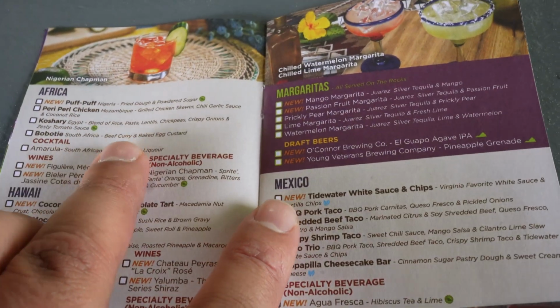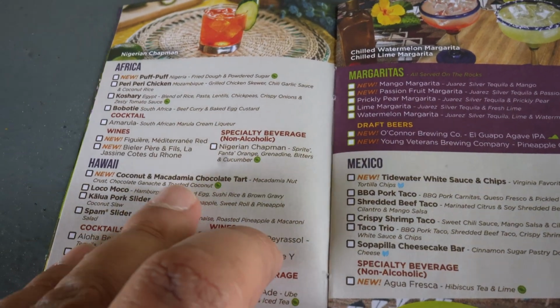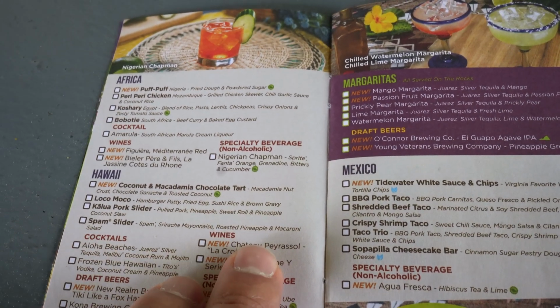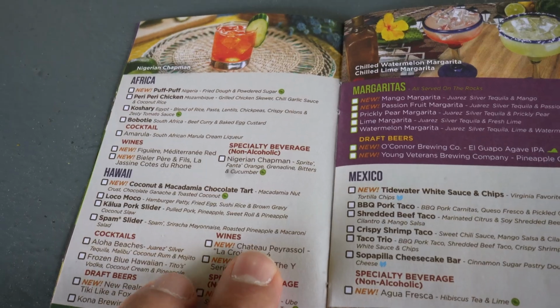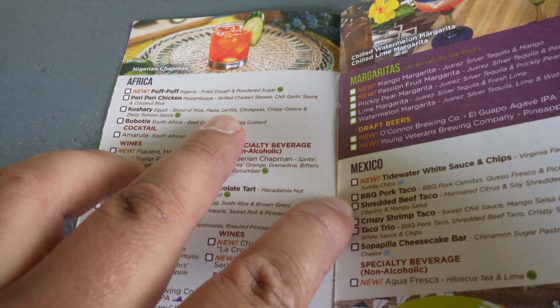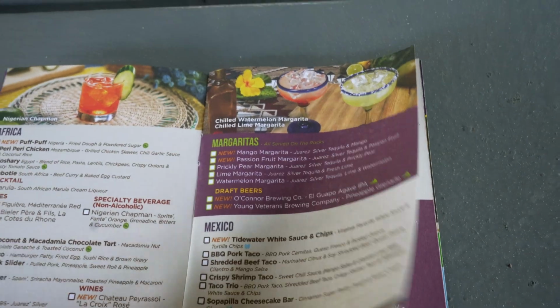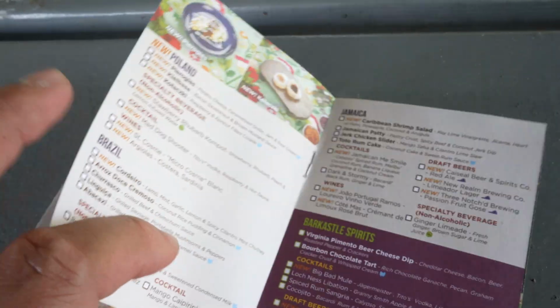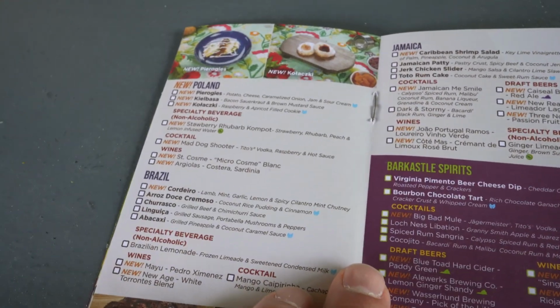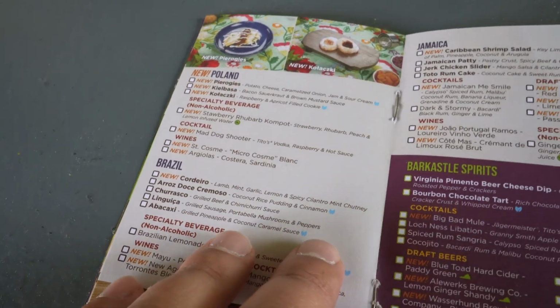Africa was here last year. Hawaii is returning. New coconut macadamia chocolate tart. I'm not in the mood for desserts just yet. A puff puff is a fried dough powdered sugar. Interesting. Let's see, Mexico. Might have to go to Mexico to get a frozen margarita. See if they could redeem themselves from last year when their frozen margaritas were not frozen.